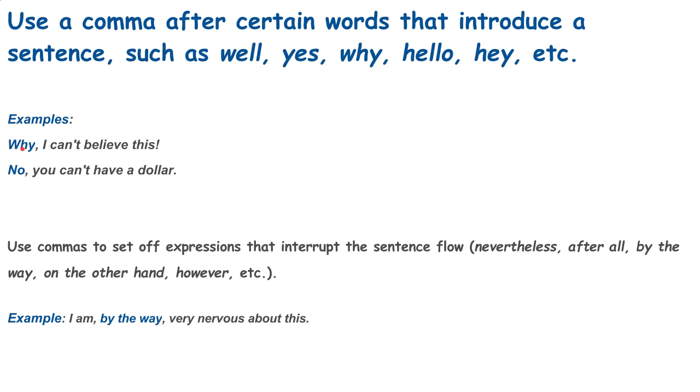Example: Why, comma, I can't remember this. So let's say, hey, do you remember John? And you're like, oh shit, why, I can't remember this? Or why, I can't remember him. So you start your sentence with the word why, use a comma after it.